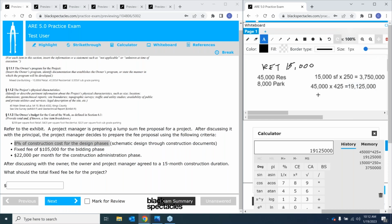All right, so this number is going to be 19,125,000. All right, and then let's go for our last one here. So we've got, let's start with the square footage, 8,000 square feet times 325 per square foot. What's that going to equal? 8,000 times 325. That is going to give us our answer of 2,600,000. Cool. So let's go ahead and add those together.